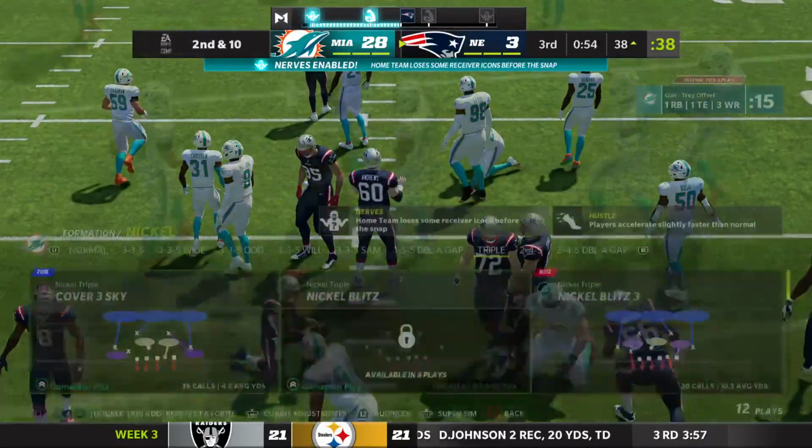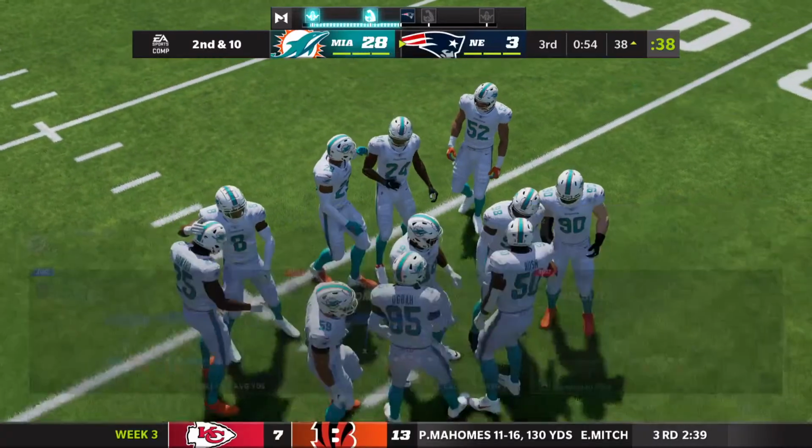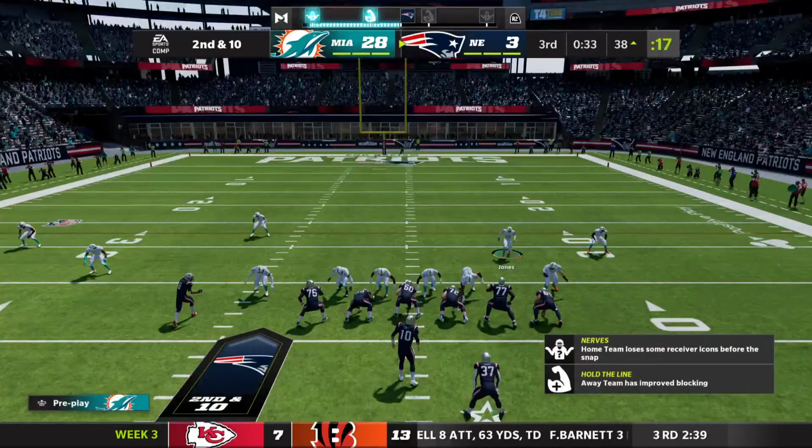Yeah, boy, this defense again really making things tough on him as they stop him for no gain. Officially nothing on that last run. They'll try again, 2nd and 10.